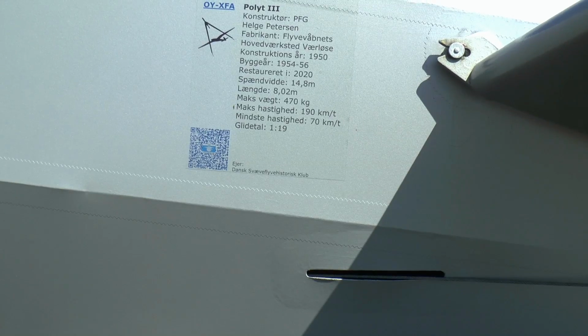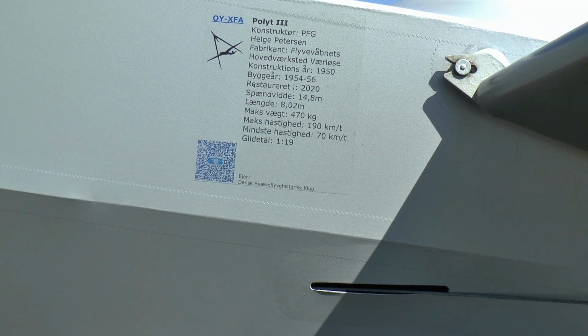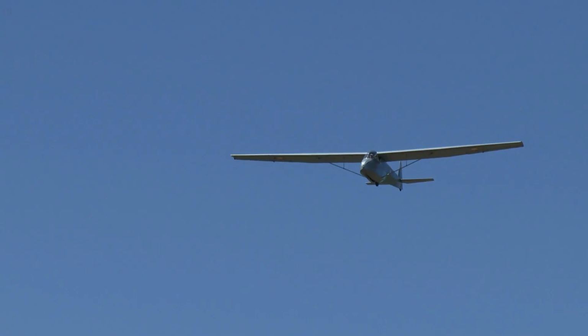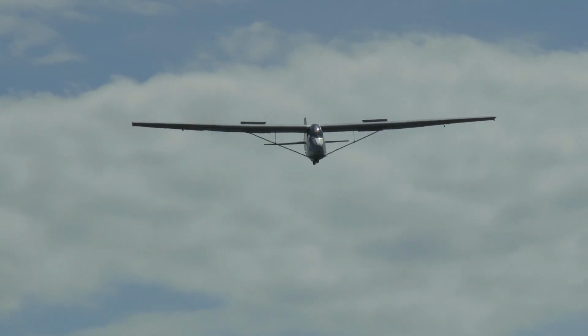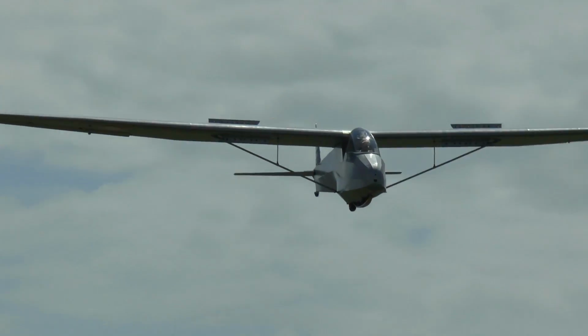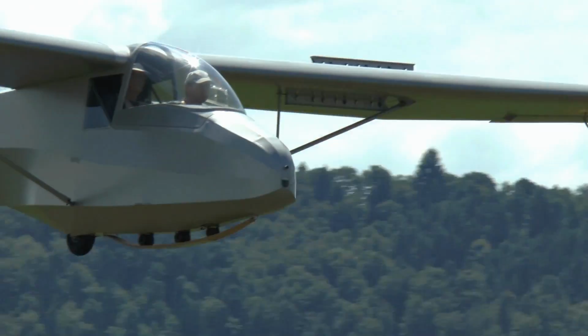Its first flight was in 1953, and it's built as a glider for training students. It doesn't have a very good glide ratio, less than 1 to 20, but it actually climbs very well. So it's nice to fly, very harmonic. It flies a bit better than it looks.